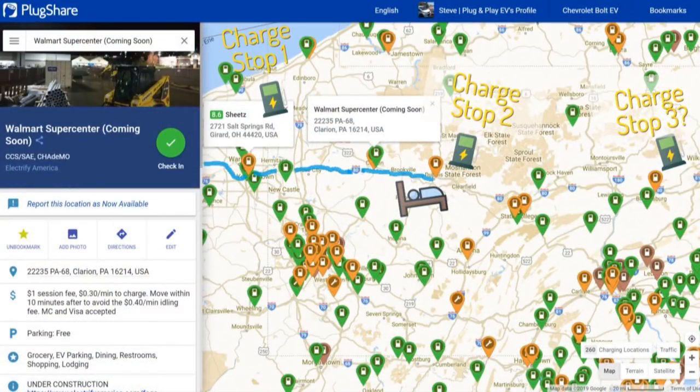Pennsylvania, we take a look at the plan. To stop at Dubois in the middle here, charge stop 2. That's an Electrify America site. We also stopped really briefly at this coming soon Clarion Electrify America site, which is now under construction. And you can see the lack of level 2 here. We are stopping overnight in Dubois, but there's no destination charging there.